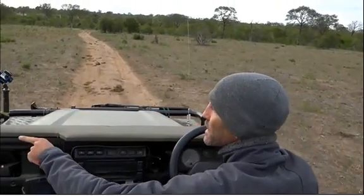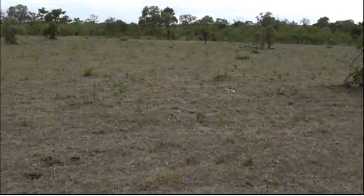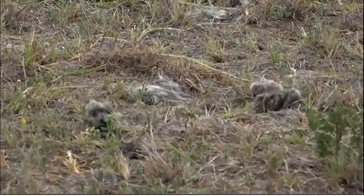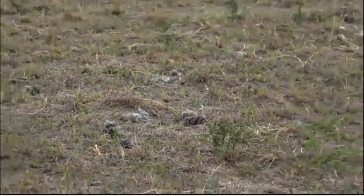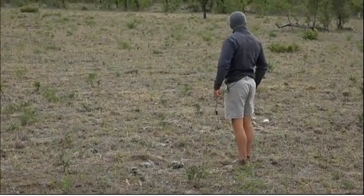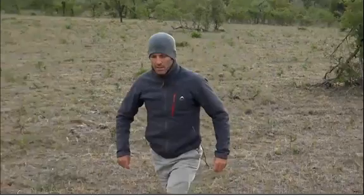Here is what it's been eating. What is that? Something died here, and distressingly it looks to me like the fur of a side-striped jackal. I might be quite wrong. Let me have a look. Let me bring you a piece of this. I don't want to hold it with my hands.